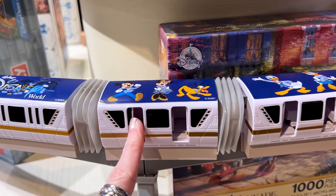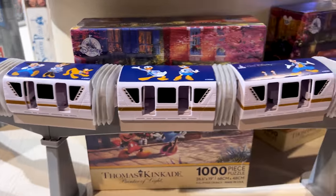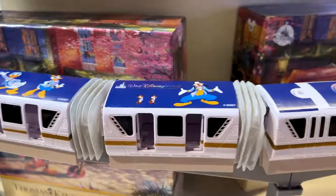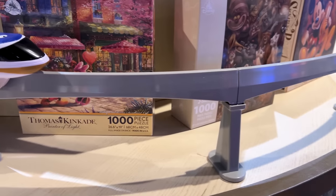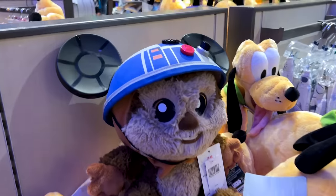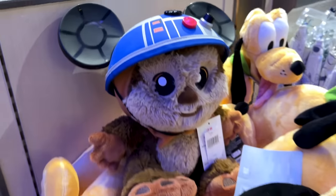Oh, do the doors slide? I think they do. Maybe. I don't know. Anyhow, look at Mickey and Friends up here. Very cute. And it comes all around in a circle. Look how funny. I spotted an Ewok with an R2-D2 Mickey hat.